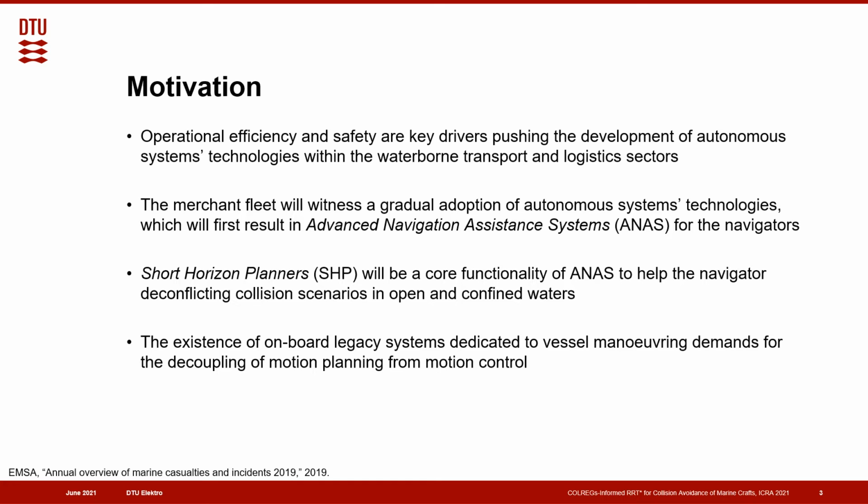A core functionality of such an ANAS system is the short horizon planner, which deals with deconflicting the collision scenarios that occur. This is expected to increase safety since human error remains one of the main sources of collision and grounding incidents at sea. The merchant fleet all have the existence of legacy systems in place, emphasizing that the task of planning a maneuver for collision avoidance must be decoupled from the task of motion control.